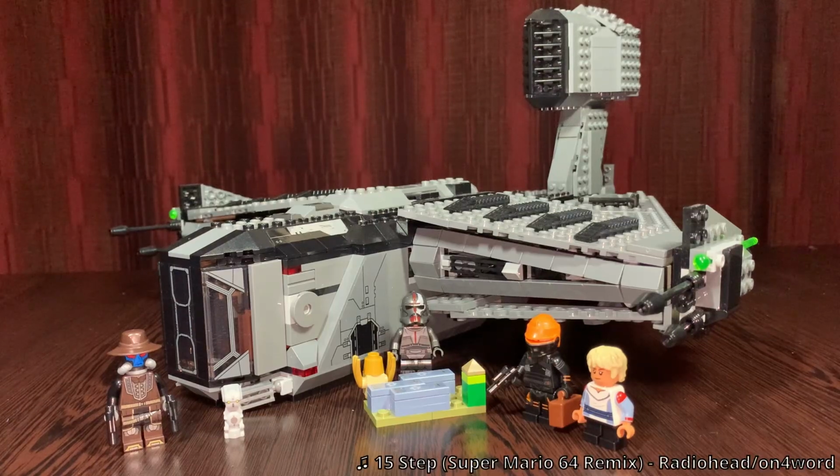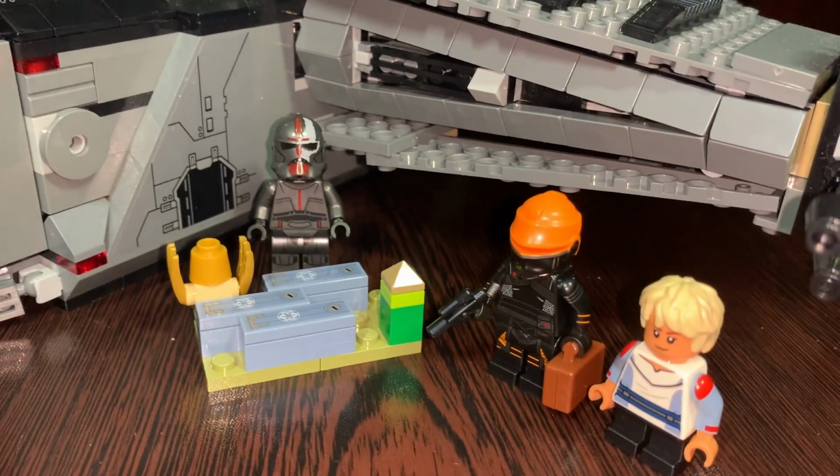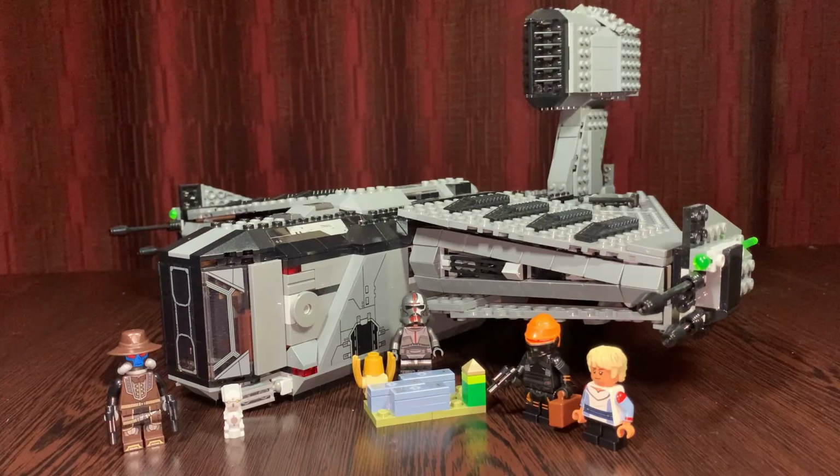This is my attempt at justifying the acquisition and price of the LEGO Star Wars The Bad Batch Justifier by releasing a review that is this late down the track, but this is May the 4th and this is a LEGO Star Wars set that I have on hand. The set is frequently available on a sale, maybe you'd consider picking it up after this.